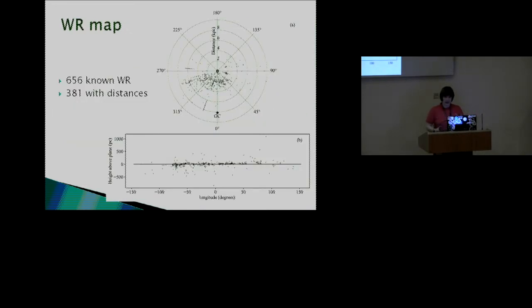So combining those two inputs into one prior and then getting out the distances by combining that with parallaxes, we get about 381 Wolf-Rayet stars out of the 650-odd known stars in our galaxy. And we can plot those nicely again on another radial map here. And you can see that they start to nicely trace out the galactic arm here.